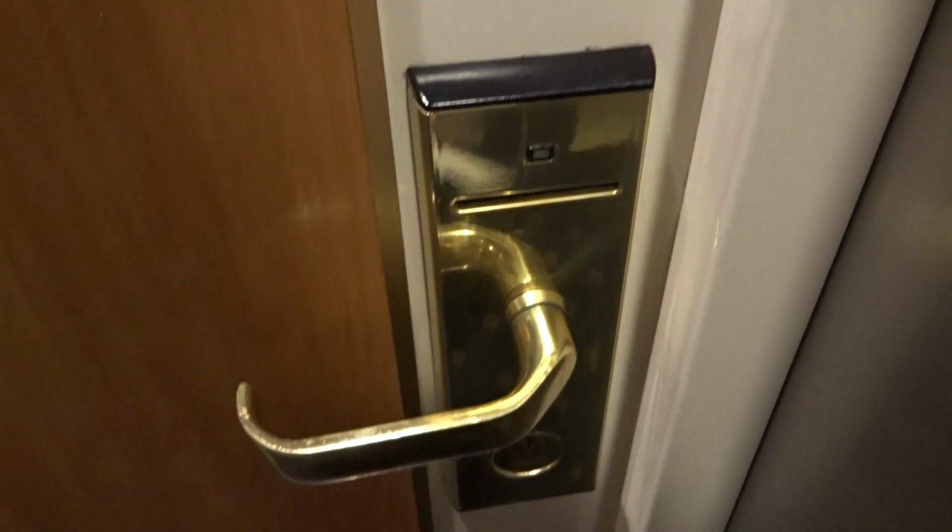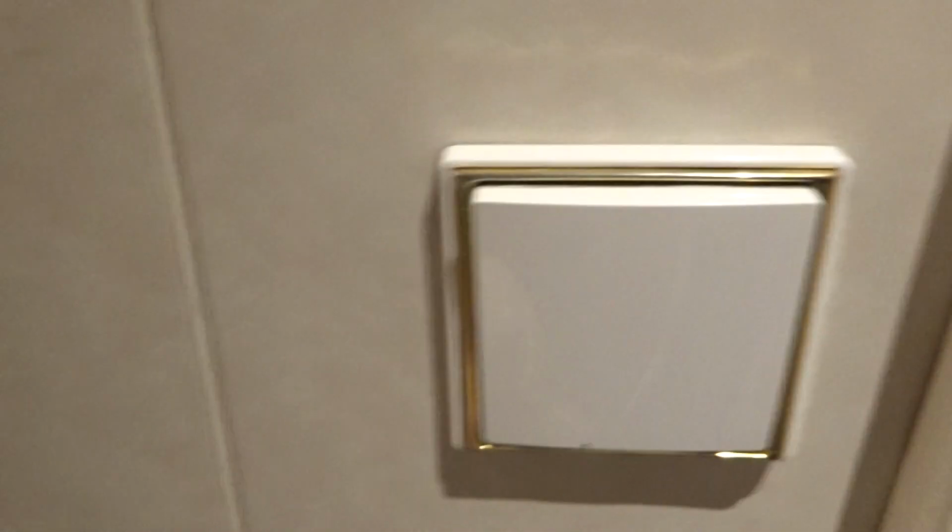It's going to be a cabin tour of the B cabin on board the Viking XPRS. Let's turn the light on. The interior is quite nice, actually, but it's not a cruise ferry, it's just a ferry, and I think it's boring.